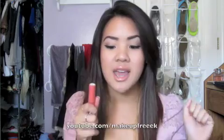It's just a pretty coral color, great for the summer. And summer's here, so I can wear this lip gloss again.